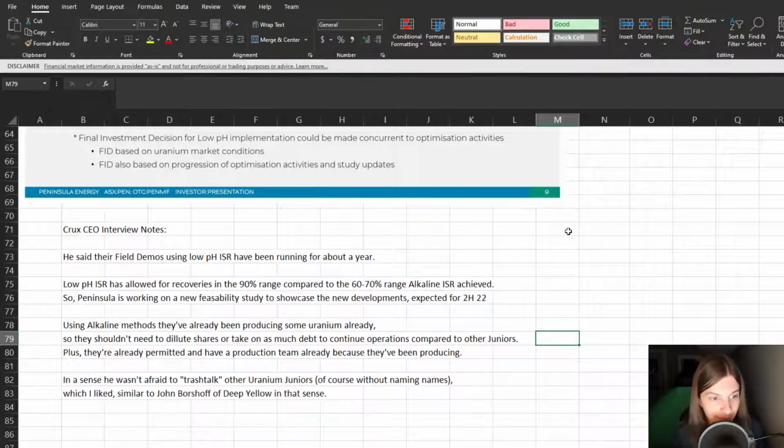We can see he had said their field demos using the low pH ISR had been running for about a year, and their low pH ISR has allowed for recoveries in the 90% range compared to the 60 to 70% range their alkaline ISR was achieving. So of course that is significantly better because they're recovering a lot more uranium.